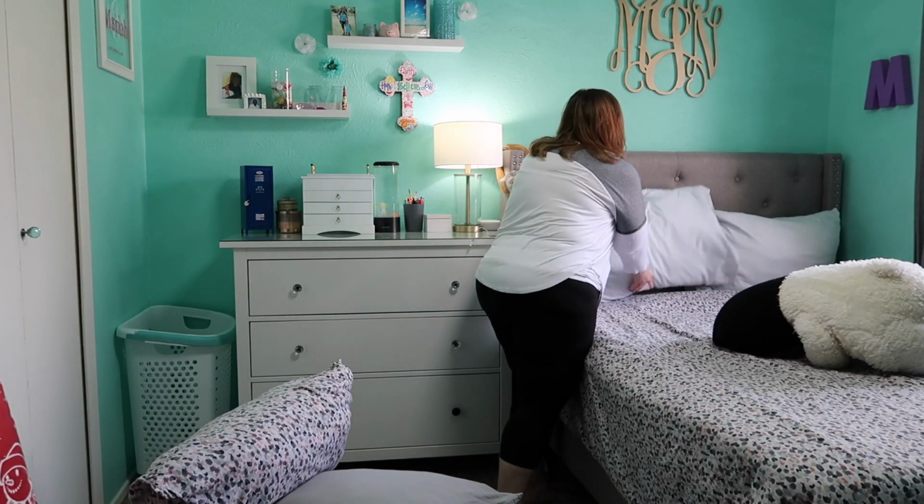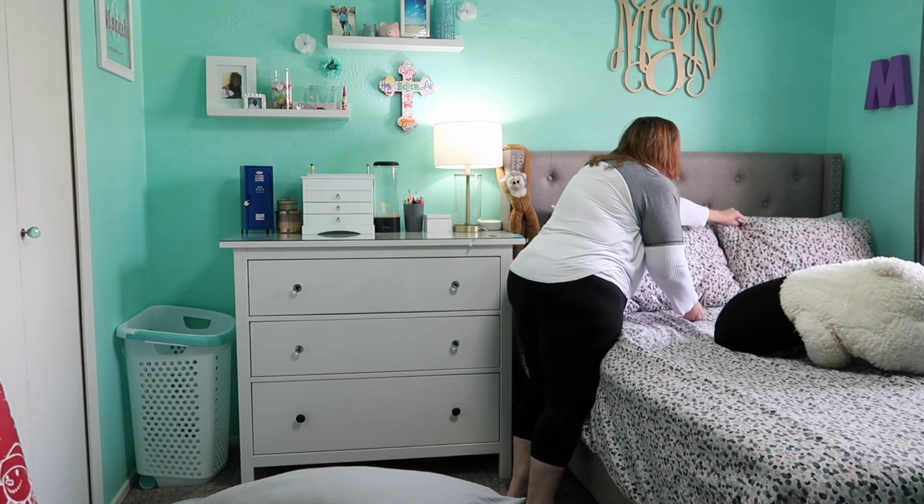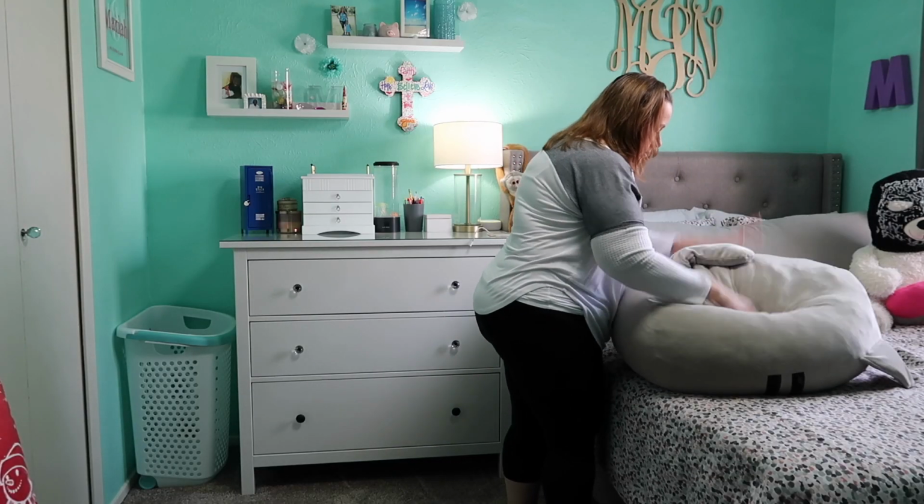This room is my granddaughter's bedroom. She stayed here over the Christmas holiday for a little bit and made her bed, cleaned her room up before she packed to go to Florida to visit her dad for a week.